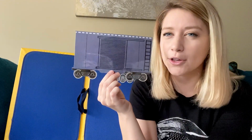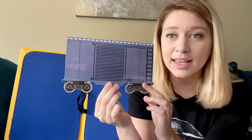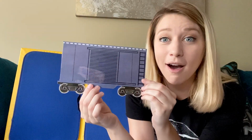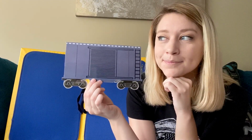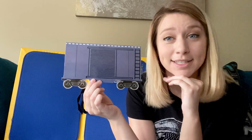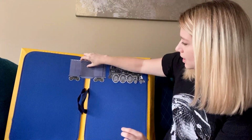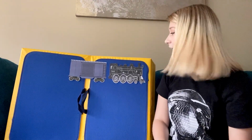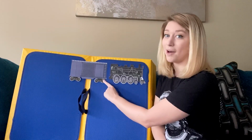It looks like this. What color is it? This one's kind of hard. It's not blue. It's a little bit darker. It is purple. And this train car is called a box car. Can you guys say box car? Good job. And what do you think the box car carries? Did you say boxes? Because it does. It carries boxes of cargo. That's what the box car's for. And so box car's number one in line, clickety-clacking, right behind.